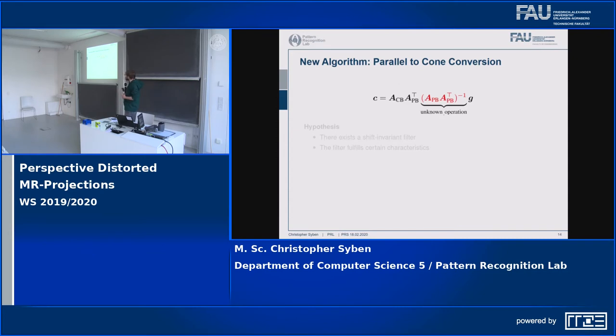The problem is that for the filtered back projection case of full reconstruction, we know what this pseudo inverse is. But in this case, which is very limited data or very limited angle, we are not really knowing what this pseudo inverse looks like or what the operand is. So we think we could map this to a neural network, but we have to constrain it somehow. So let's test different hypotheses on this operand, and then try if we can approximate a good operation, even if we don't know what is actually happening there.